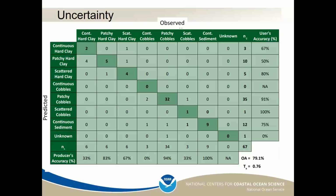And matrices like this are used to help determine what classifications you can use. You might remove a class, or you might combine different classes. And I wanted to include this slide in the presentation because accuracy assessments are occasionally omitted from mapping projects. And I think it's really helpful to make an objective determination of what can and can't be mapped, and also to show managers what sorts of information they can use with and without caveats.